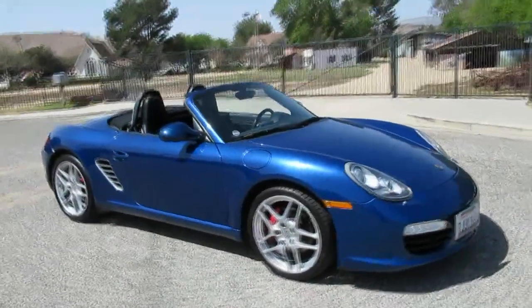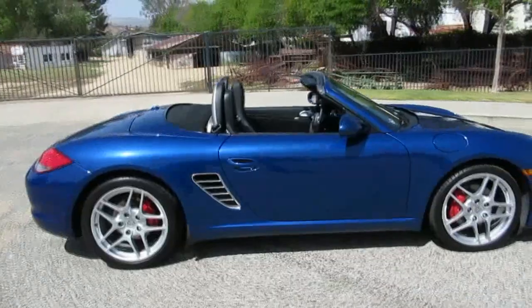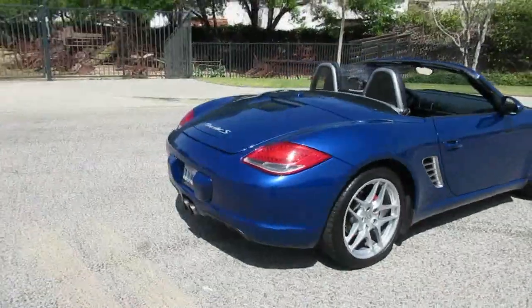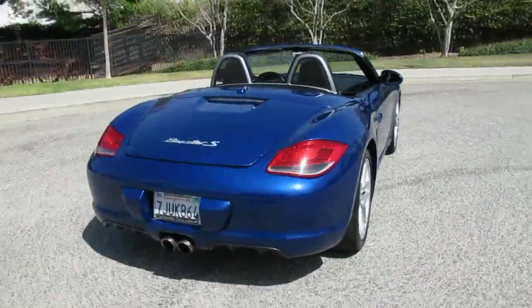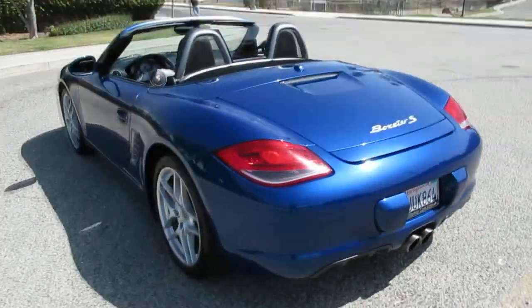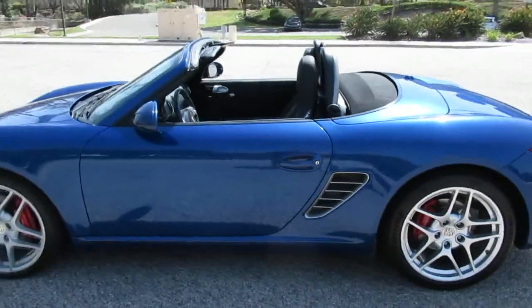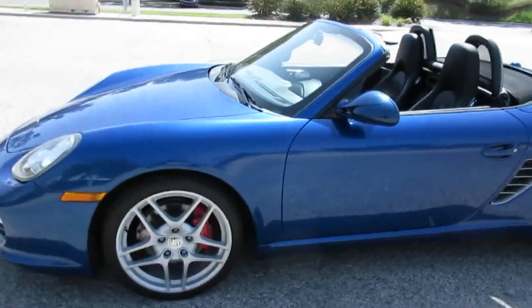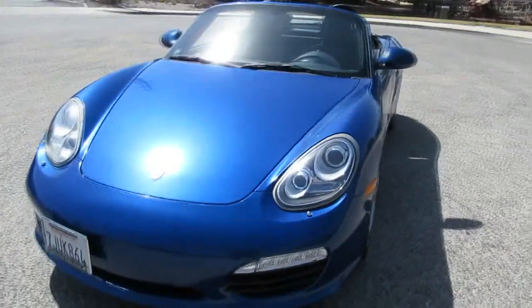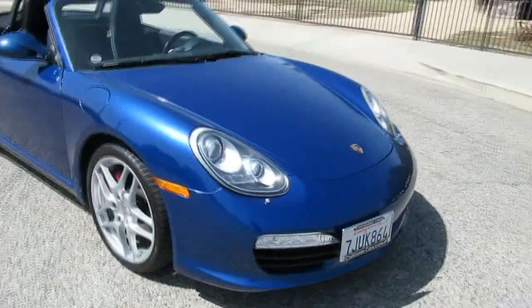All right, check out this 2009 Boxster S. Aqua Blue Metallic. Got the double spoke Porsche alloys on there. This one comes with a 3.4 flat 6, or Boxster 6, whatever you want to call it. It's got 310 horsepower, the 7-speed PDK transmission, all the way around disc brakes, power steering, HID headlights, power top, heated seats, and power everything. Got the Porsche Communication Center with a nav on it. And those double spoke wheels are 19-inch, so they look great.